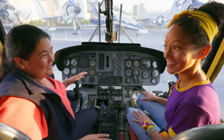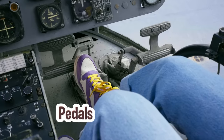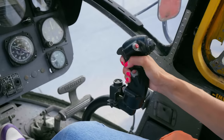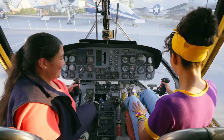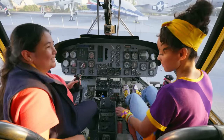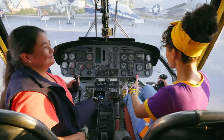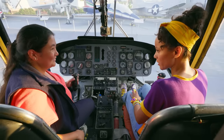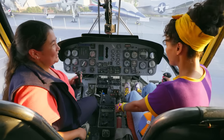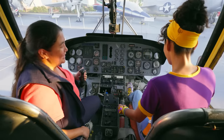Absolutely, but the three things that you're gonna use to really steer this, you have your pedals down on the floor, just like you would in a car. You have your joystick right here. You have one too. I have one too, all right? And then you have this control right here, which lifts up and down to help lift the helicopter up and down. Whoa, so you use your feet on the pedals, you hold on to this, what did you call it? Joystick. Joystick, and you have this controller too? Absolutely, you're doing a lot. That seems like a really hard job. It is, it's really complicated.